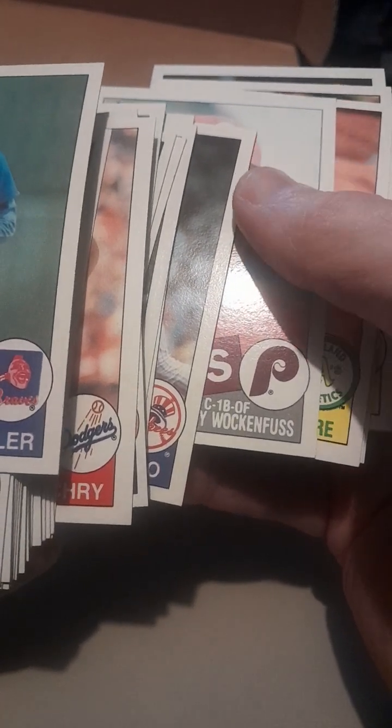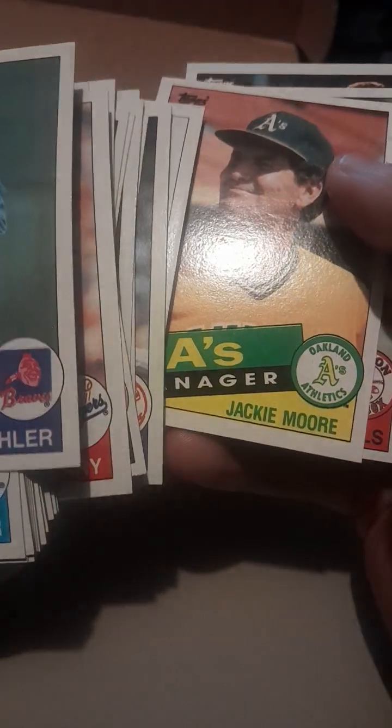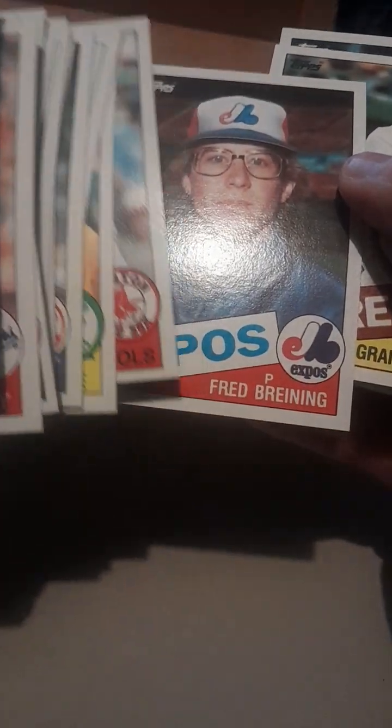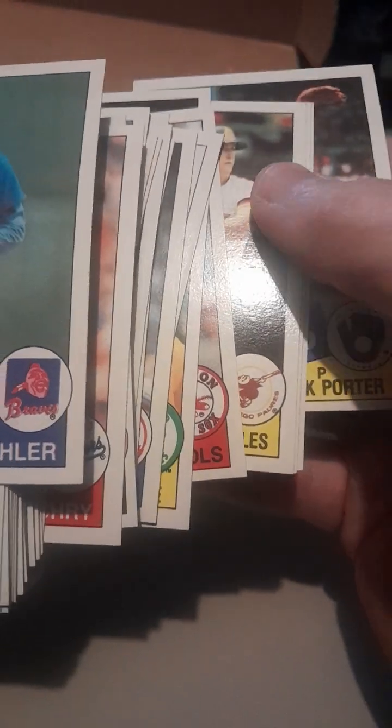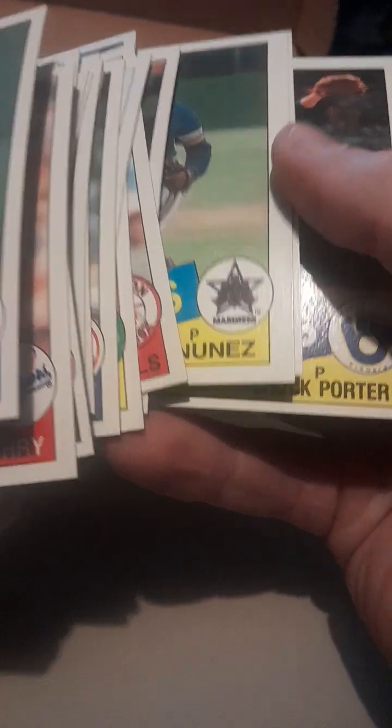Johnny Wakanfas. There's some really great names in this set. We were laughing hysterically when I was reading them when I was a kid. Jamie Moore, Reed Nichols, Fred Brenning, Craig Nettles playing for the Padres, Ed Nunez, Tito Landrum, and Chuck Porter.